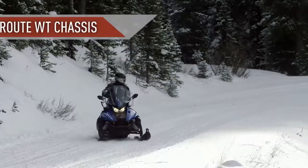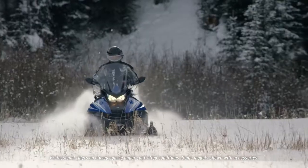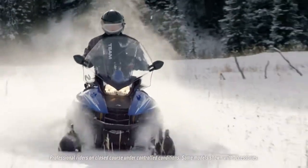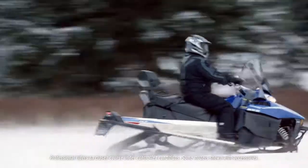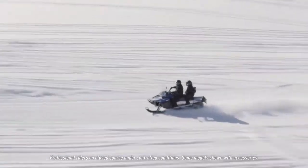The Pro Ute WT boasts a larger, heavy utility chassis built for on and off-trail duty. This Bearcat gets the powerful 7,000 3-cylinder EFI 4-stroke with 135 class horsepower. This chassis employs a longer, wider track and the articulating extra action rear suspension. Note also the standard passenger seat.